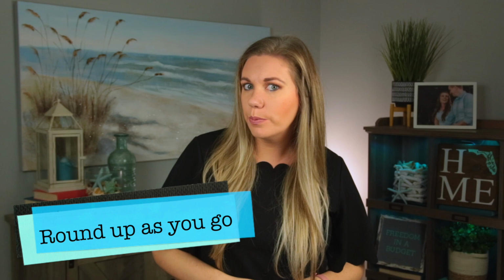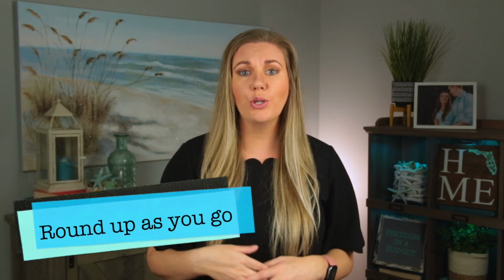Number 7 is to round up as you go. So before you go to the grocery store, you want to have your grocery budget in mind, whether you're doing cash envelopes or using Cube or whatever it is, and say, okay, I'm spending $150 today at the grocery store. I got a big family. We got a Labor Day party or whatever it is, and $150 is my budget.